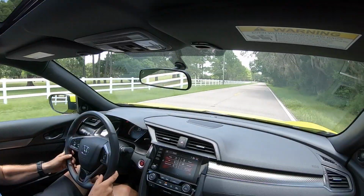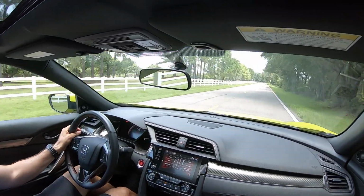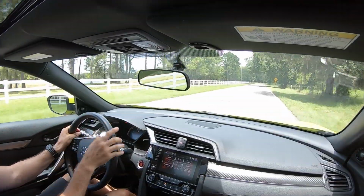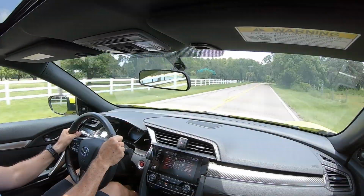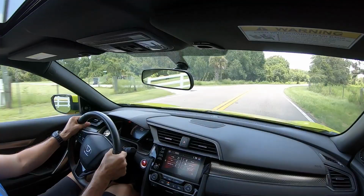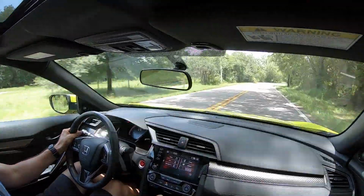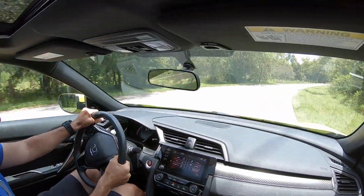All right, guys, we're gonna do a little twisty bits in the Civic Si on throttle. The lights, when you're in sport mode, everything's red, and then it flashes to let you know to shift. On the brakes for this first bend, nice and stable, back on throttle, downshift into third, very nice as we come through.